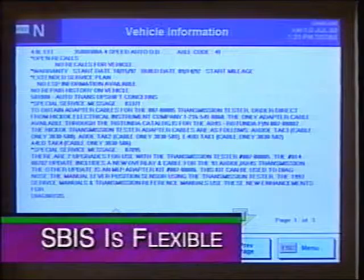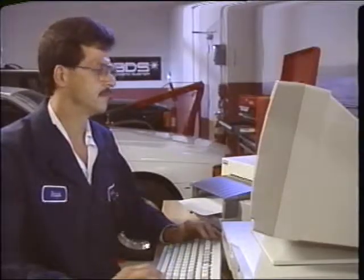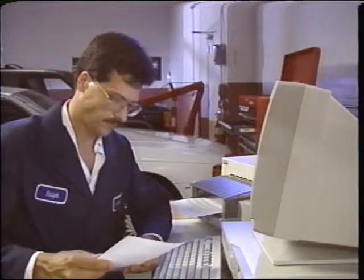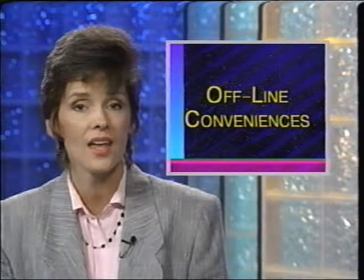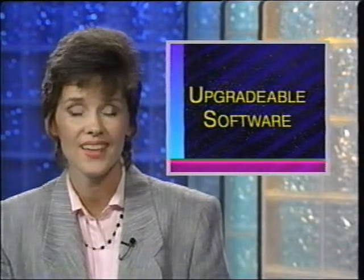SBIS is flexible. It customizes information to your needs. You can quickly view the data on the screen and then select any sections you wish to print. In the offline mode, SBIS also allows you to stop an entry and pick up where you left off later. That's a convenience not available without SBIS. And should the system need updating, Ford would simply mail dealers software upgrades if required.